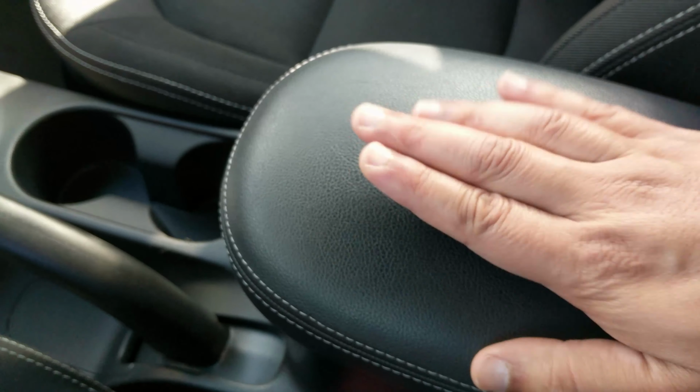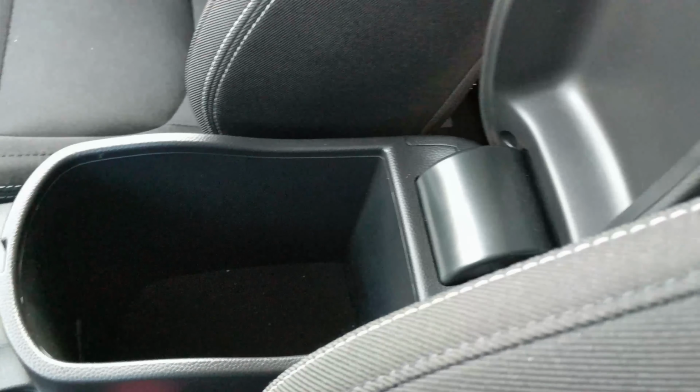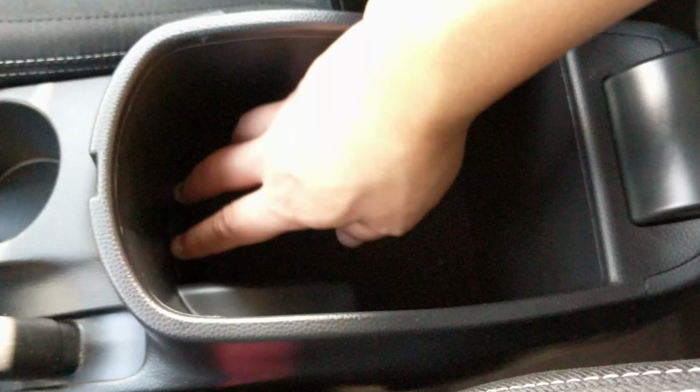This opens up to a squarish storage bin large enough for your chapstick and candy wrappers, but not wide enough to store a tablet or a large purse, for example.